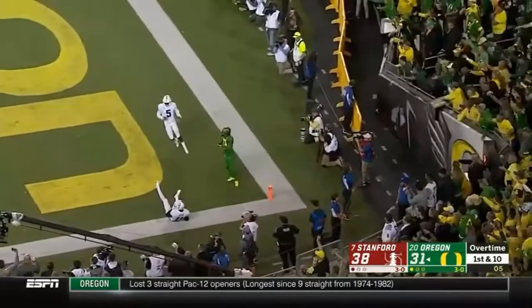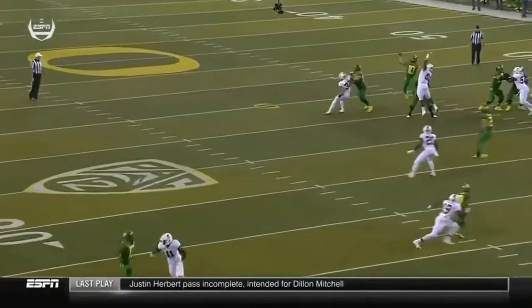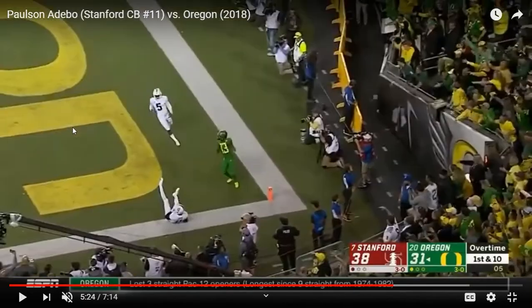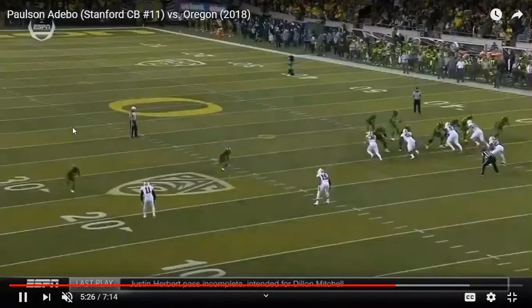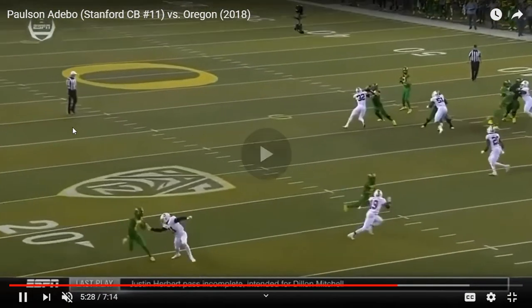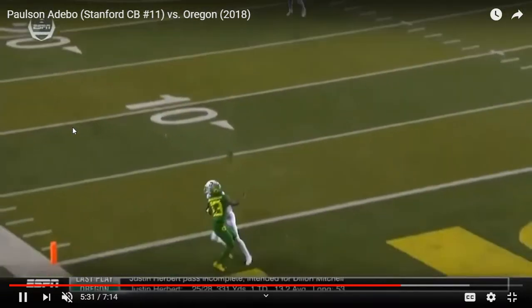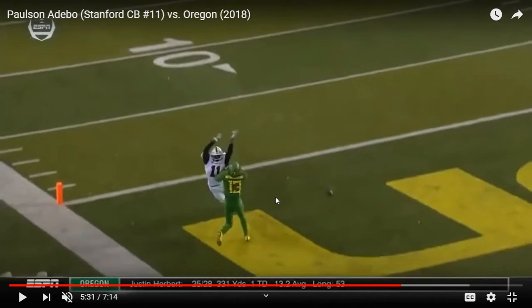Oh, that's great. I don't know if they're going to throw that flag, but the patience is incredible there. He does a great job of mirroring the receiver. Boom. Nice arm length and extension. And great job enforcing the boundary. It could have been a little bit better in terms of actually enforcing the boundary, but I really like the idea, and he doesn't over-aggress that particular move.